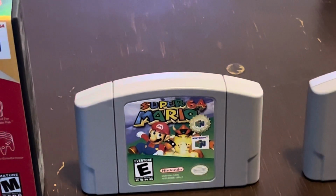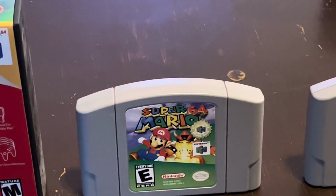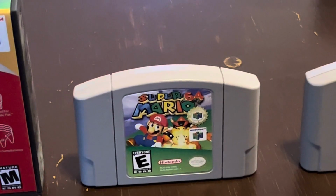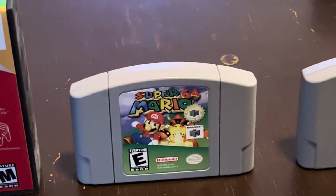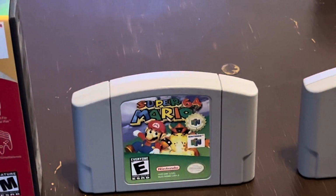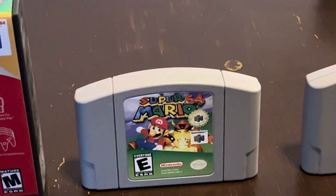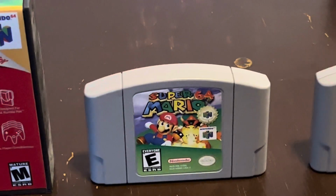Just the power of the Nintendo 64. Again, a 64-bit console, so I just like these 64-bit consoles, I guess. 64-bit cartridge-based consoles are my favorite, looks like. Anyways, absolutely awesome. Loved it. Just so much character, so much charm. There's nothing like it. I mean, absolutely awesome. Loved it.